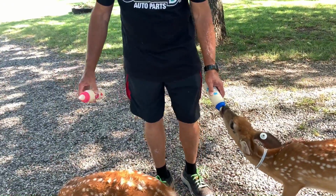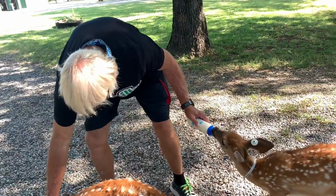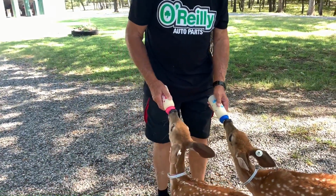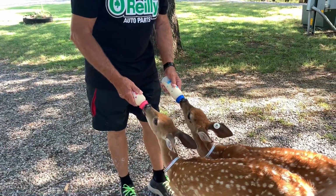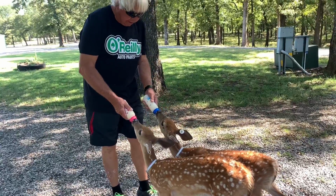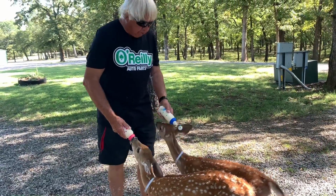Looky here, Jenny. Looky here, Jenny. They still love their milk. These deer are pretty big right here. They're about 13 weeks old, and a little bit over 13, I think. I have to figure it up exactly. These weeks go by in a hurry.